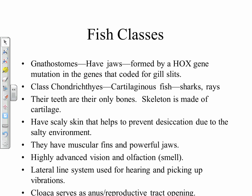It's lighter, which means they can do what? Move faster. Sharks need to be able to move fast, right? They're predators. The disadvantage maybe is it's not quite as strong as bone, but it's lighter, lets them move faster.